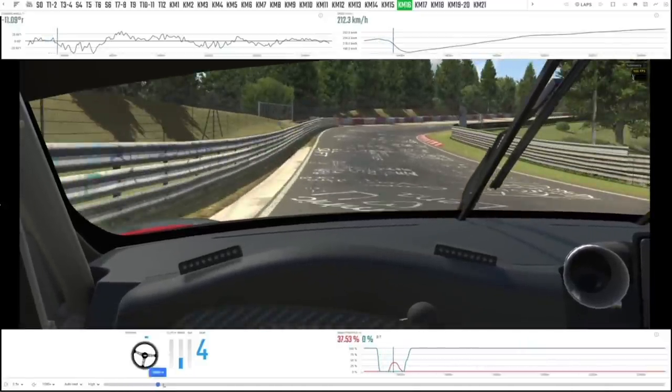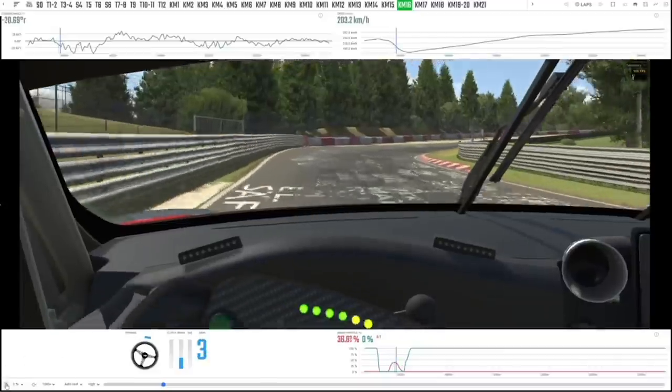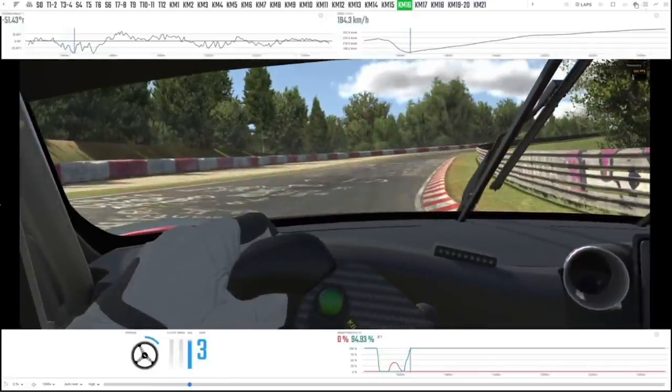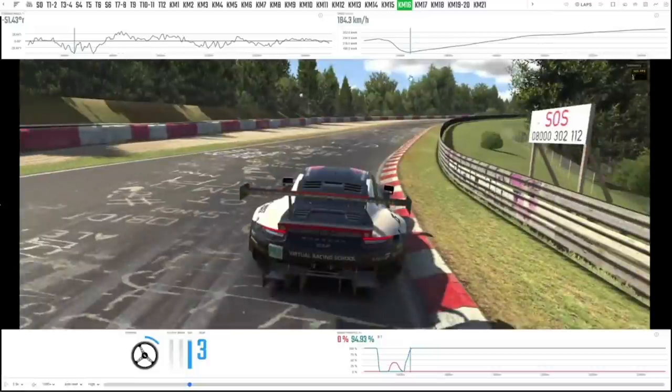Once the car lands, we're now on the brakes, and we're looking at the first right. If you manage to hit the first right correctly, then the whole section becomes very, very simple. You can see, hooking the inside nicely. And from this point on, I'm already flat out, and I'm not going to back off for anything.